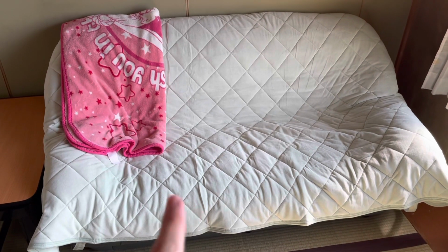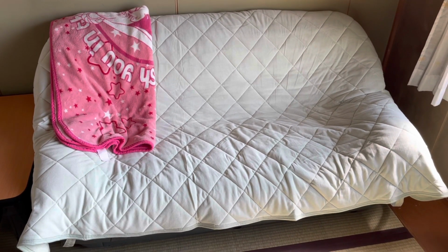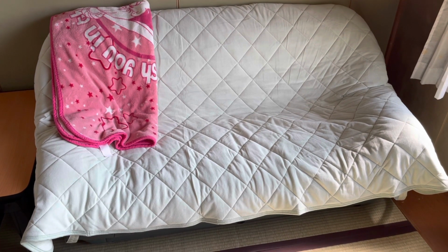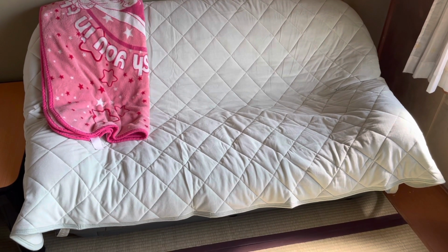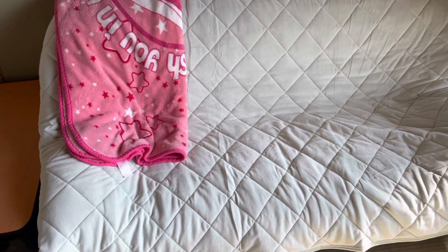I bought this green blanket to go over it because it's a leather couch, and I usually get really cold on that type of material, so I got a blanket and I just feel more comfortable sitting on a blanket.